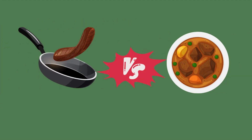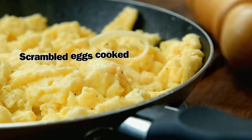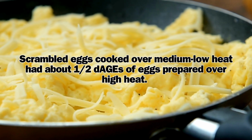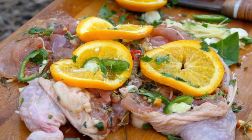For example, beef cooked as pan-fried steak contains 9,052 kilounits of AGEs per serving versus stewed beef, which contains 2,657 kilounits. Similarly, scrambled eggs prepared in an open pan over medium-low heat had about 1/2 of the AGEs of eggs prepared in the same way but over high heat.